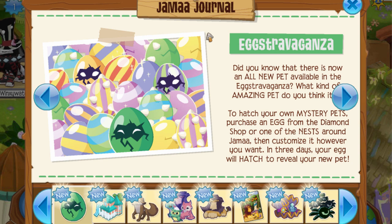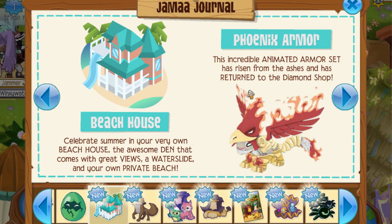Did you know that there is now an all new pet available in the Eggstravaganza? My bad. What kind of amazing pet do you think it is? To hatch your very own mystery pets, purchase an egg from the Diamond Shop or one of these nests around JAMAA, then customize it however you want, and in 3 days your new egg will hatch. I'm curious to see what that new pet is, so I'll probably buy a new egg.